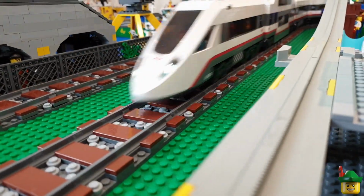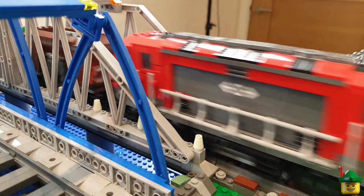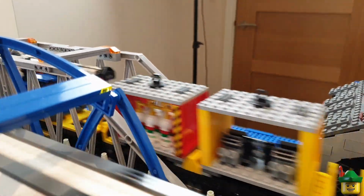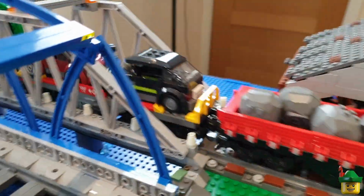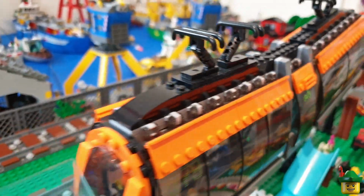White train incoming. Ooh, yes. Blue train, red train incoming. Ooh. But that white one just clipped my finger. Oh, it's busy round here. There's the orange tram.